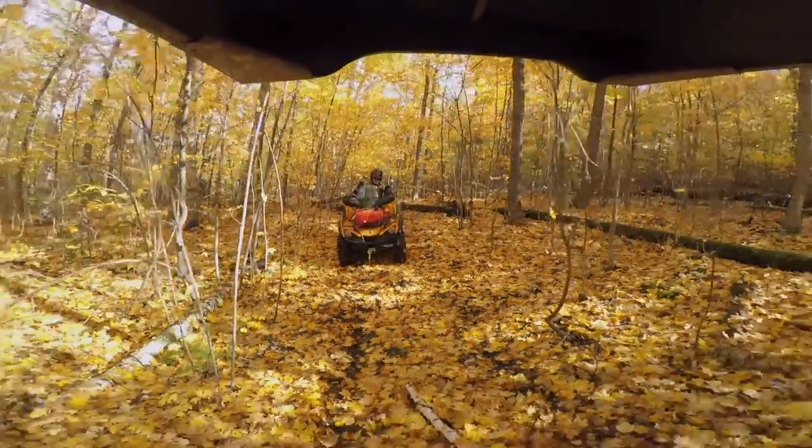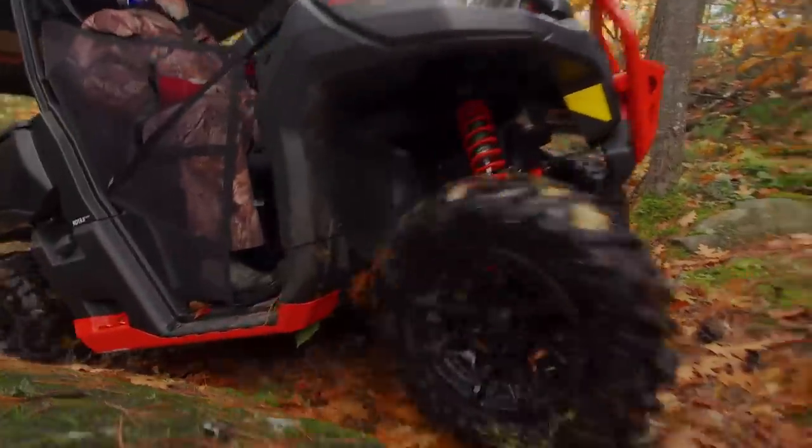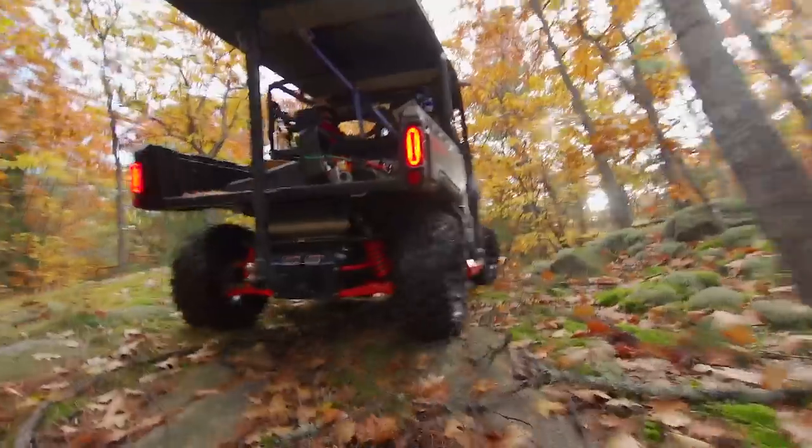It was a little tight and narrow and very technical in places and very gnarly and rocky, which is what our camp is. It's just hills and rock. And it's a real test for any equipment up in here.